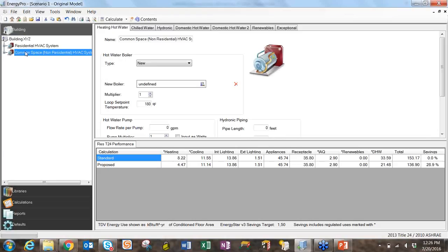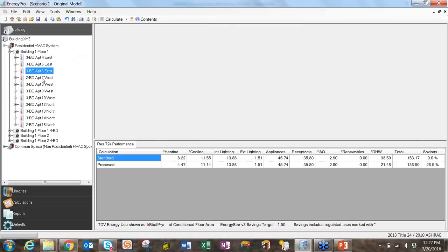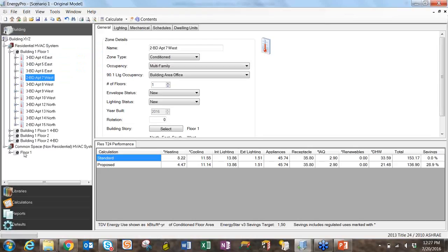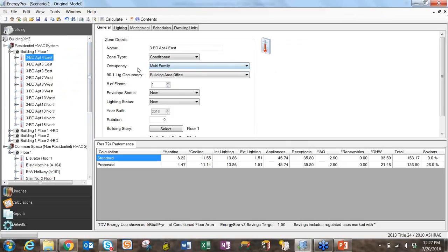If it is unconditioned, the CMFNH program doesn't give incentives for those space types. Now, when you look at this particular model in detail, you'll see that the residential HVAC system serves all these dwelling units, and the non-residential HVAC system serves all these space types. You will notice the occupancy for each space type is different. If you look at the dwelling unit, every occupancy is multifamily.